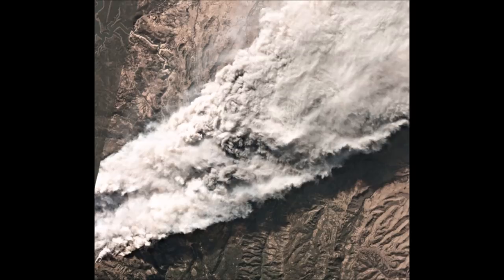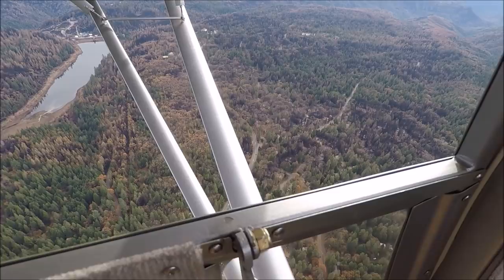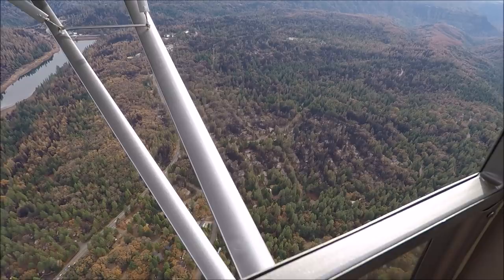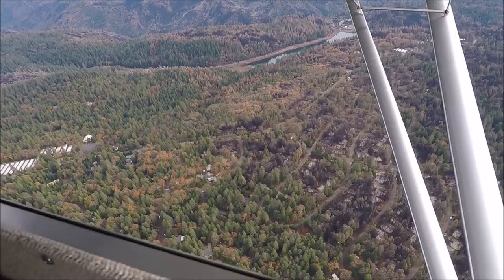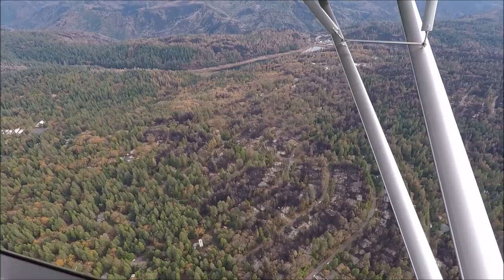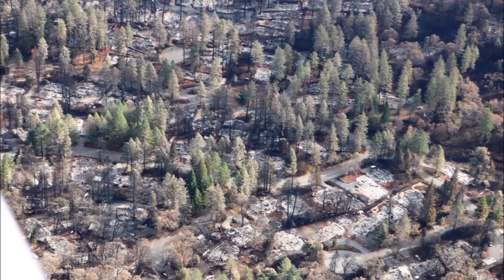Now we're going to continue our turn to the southwest over Magalia and head down the west side of Paradise along the Butte Creek drainage. We're right over the edge of the fire line in Magalia here, and those homes that are inside the fire line are mostly all destroyed. Here's a closer look at what some of that looks like. Again, a fast-moving ground fire destroying the structures and racing through the timber, leaving much of it damaged or soon to be dying.